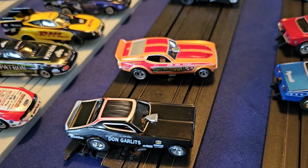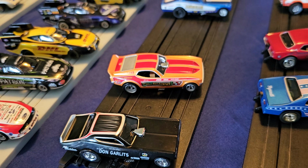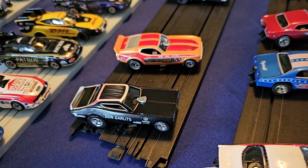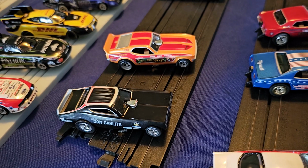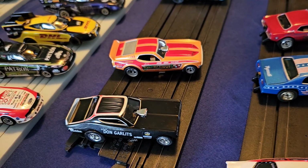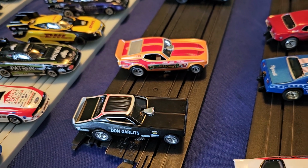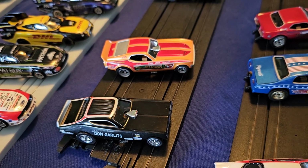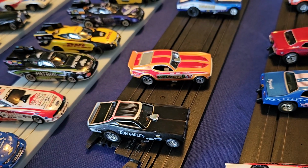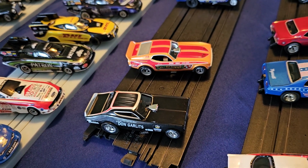Now, of course, they did have Top Fuel, and I have no Top Fuel cars. And that would be something to check out Scott's House of HO Drag Racing, because I think he's got all the Top Fuel cars. And I just haven't got into them. At some point I will, but they make beautiful Top Fuel cars, does Auto World. And AFX, Aurora AFX actually made Top Fuel style cars too.